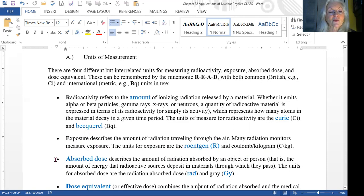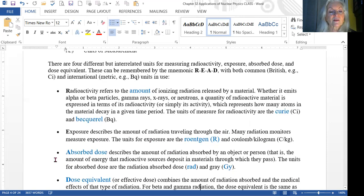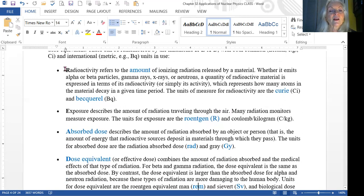And then we can look at absorbed dose. So again, radioactivity is what the material gives off. Exposure is what passes through the air. Absorbed dose describes the amount of radiation absorbed by an object or a person. So it's the amount of energy that the radioactive sources deposit in materials they pass through. And we have units of rads and gray that are used to measure those.